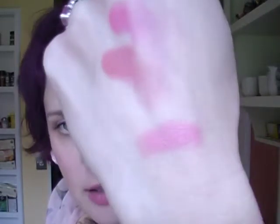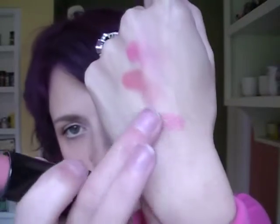And that's that kind of blended out. And then I'll show you the one I'm wearing today, and I think it's a limited edition, unfortunately. It's the Master Matte by Face Studio Matte Blush Stick, and it's the Rosy Blush. And I'll put it up here. So that's that one, and that's what I'm wearing today.